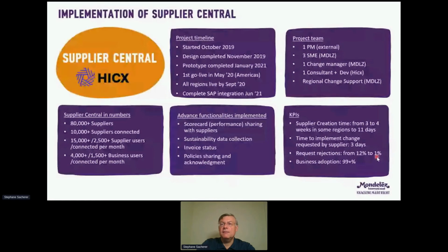which is, again, a great, great improvement from our side. In terms of business adoption, again, we have been able to move to the tool fully. So, I put 99 plus because we still have a few areas where we accept exceptions. But overall, the whole company is now using the tool to create and manage suppliers and communicate with the supplier.